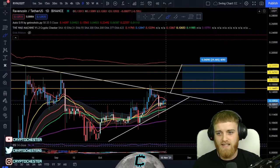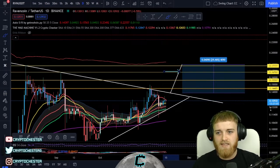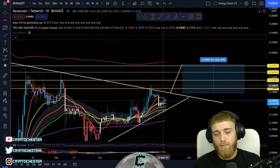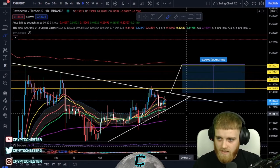First take profit at 15 cents 59 there. Second take profit at 16.76 there. Third take profit at the completion of the measure move at 17 cents 7777 there.